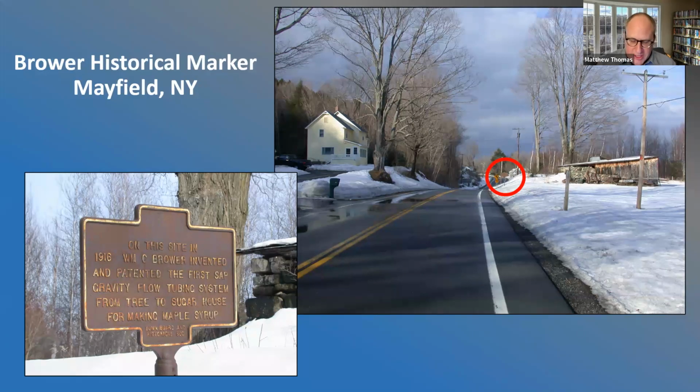And if you're interested in historic maple syrup history spots, you can visit the Brower Historical Marker in Mayfield, New York. It's a few miles north of Mayfield. You take Highway 30 out of Mayfield northeast, and then you turn north on Highway 123, and about a mile north of there you'll see this marker, and on the left was the yellow house where Brower lived. On the right is his little stone workshop. That's what's left of it. And there was a marker right there on the road indicating that. Kind of a neat little spot if you know where to look.